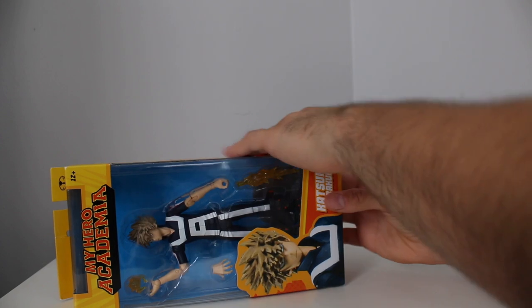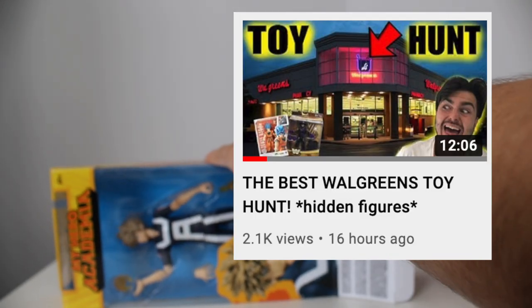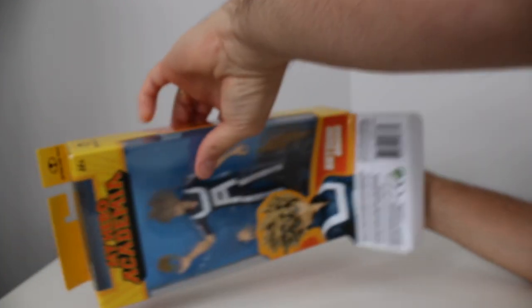You'll see on a recent toy hunt, I actually found this at a Walgreens when I was buying my grandma stuff for her birthday. Perfect. So shout out to my grandma.